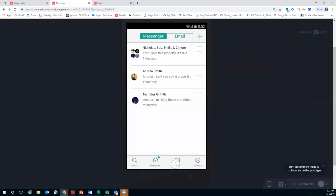Going to hit inbox here, and pretty much, kind of like the CINC agent app, it's the same area. So the messenger is going to be the area between the lead and their assigned CINC agent, where they can keep a record of their conversation. It also keeps a record of conversations that they have between all of the people or their loved ones that they have allowed to see their private notebook. So Nicholas, Bob, Emily, and two more here. Obviously, this is a family, and they have been commenting on specific properties that that lead has liked. Email is going to be standard email conversations between the lead and you.